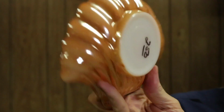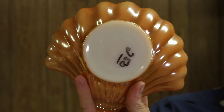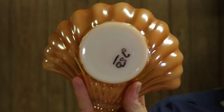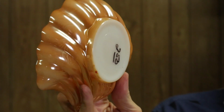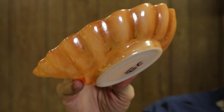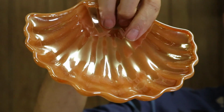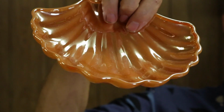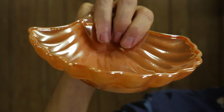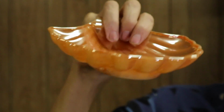And you always want to look at the bottom of glass. A lot of people mistake cranberry flash for cranberry, for example, because they don't look at the bottom and realize, oh, it's clear glass that someone put a coating on. Well, if you put it in the dishwasher too many times, the coating will start to fade away and then your piece doesn't look great anymore. So they take a little bit more care. But it's a fun shape and I suspect worth in the $10 to $12 range.